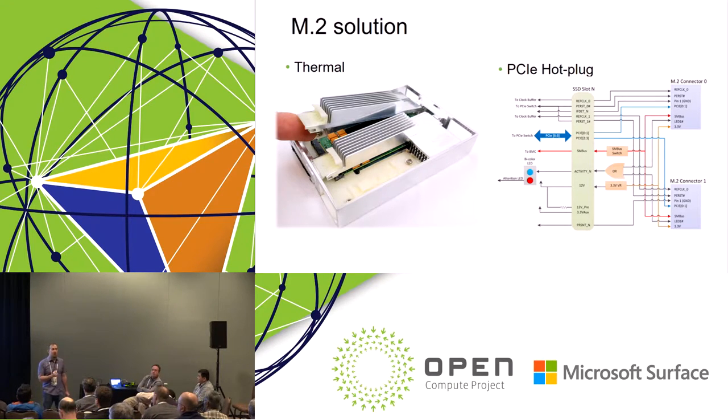The second problem with M.2s is basically that they were never designed for a hot plug environment to begin with, right? They were intended to go into your laptop or something like that where you're never gonna pull the drive in and out. So of course, there are electrical and mechanical challenges there because the interface wasn't designed for that. So we had to solve this problem as well. I'm pleased to share with you guys today that this is our solution to that problem.